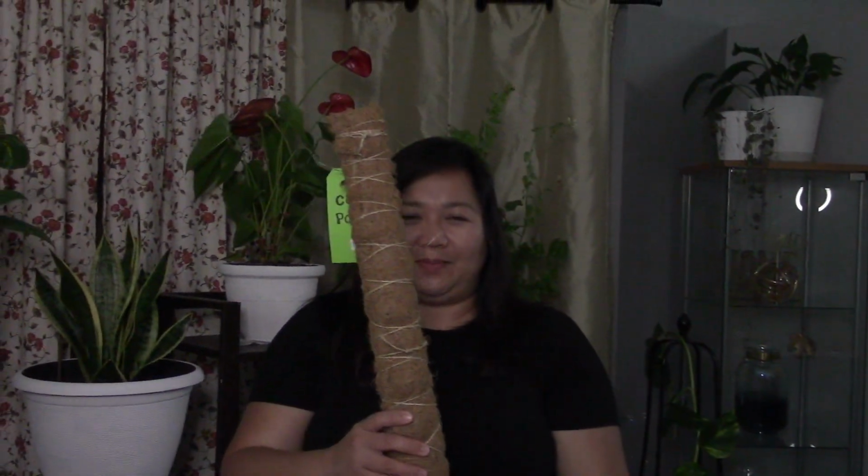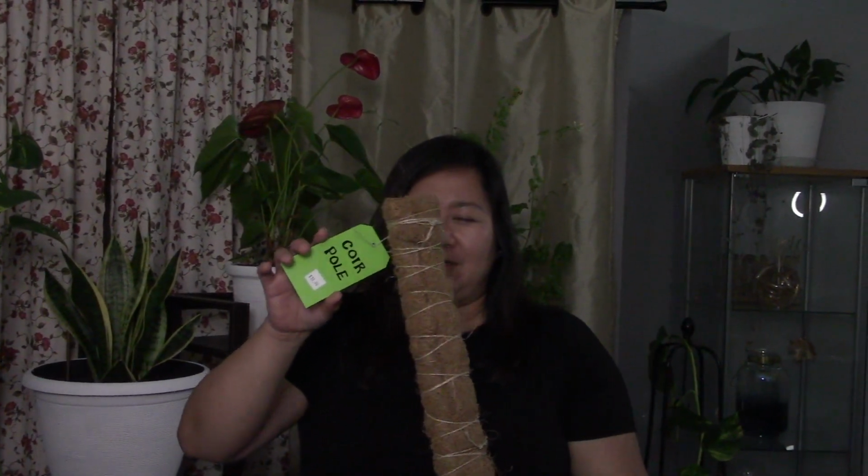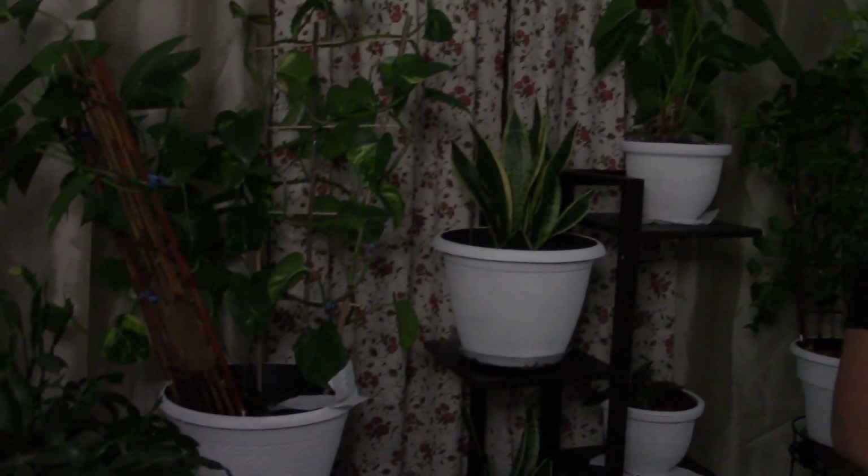And also the last one is this moss pole. So my mom is going to use this for her pothos. And I got this for $10.99. Right behind me are my mom's collection of plants, and this will be an addition to her collection.